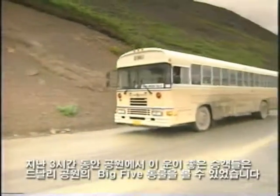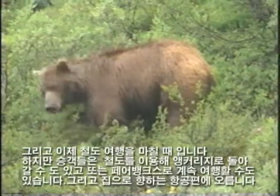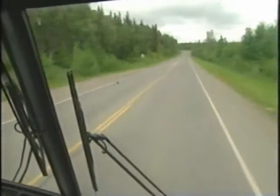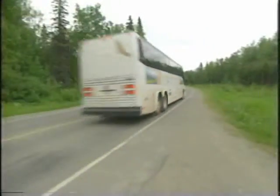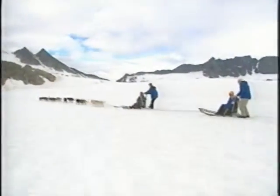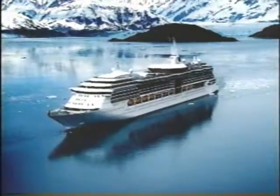In just 3 hours in the park, these very lucky passengers have seen the big five inhabitants of Denali. For some, it's a fitting ending to this railway journey, but others may end their trip back in Anchorage or choose to continue on to Fairbanks before catching a flight bound for home. From the glass dome windows of the Wilderness Express to the decks of the Radiance of the Seas, these vessels supply passengers with a spectacular way to cruise Alaska by sea or by land with all the comforts of home. And they provide an awe-inspiring adventure into one of the world's last frontiers.